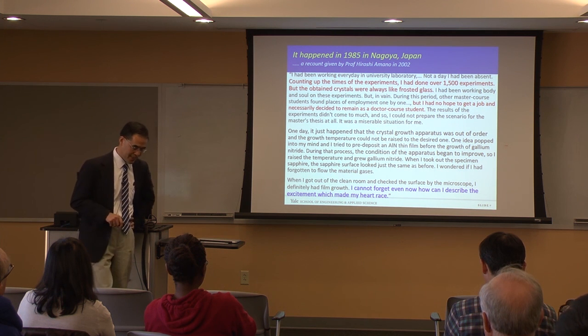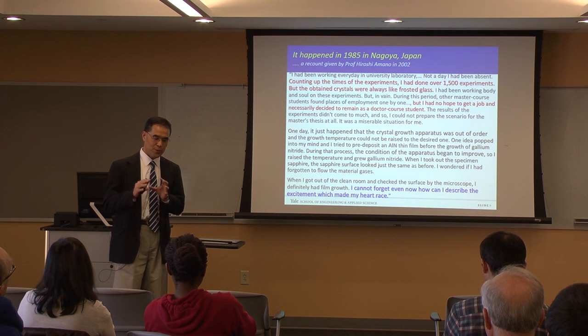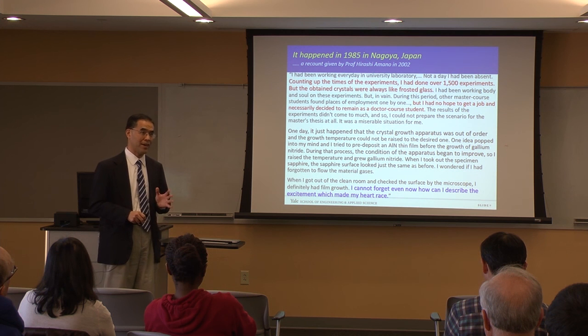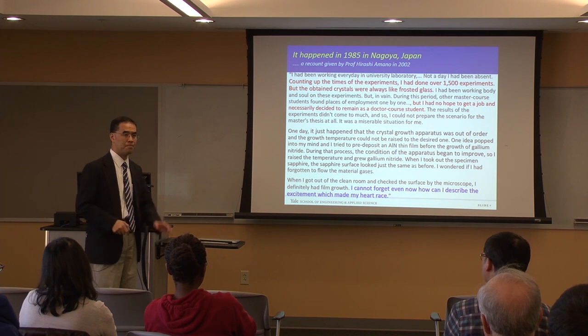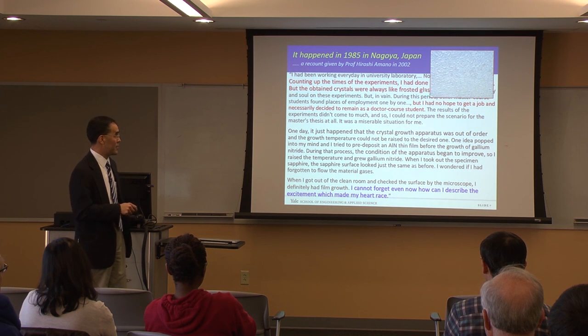Basically, he said that as a graduate student, his advisor asked him to try to grow gallium nitride on sapphire, and he tried 1,500 times. Every time it failed, and the surface of the crystal is like frosted glass, so extremely rough. It looks like this.